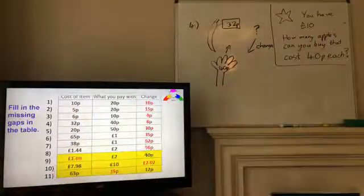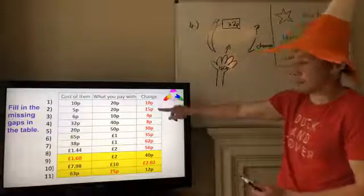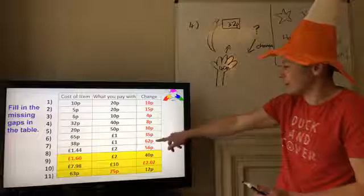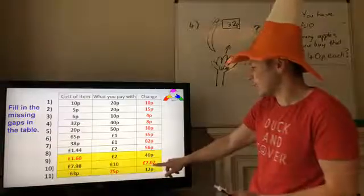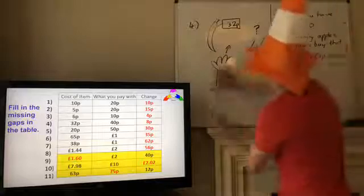Right, here your answers are. Okay, so 10p, 15p, 4p, 8p, 30p, 35p, 62p, 56p for that one, and then £1.60, £2 and 2p, and 75p there. Right, on to the challenge question.